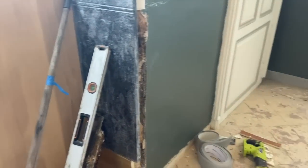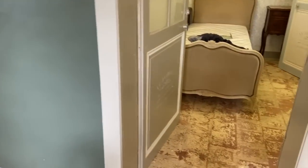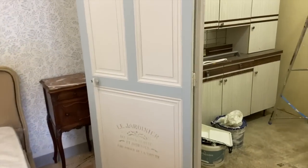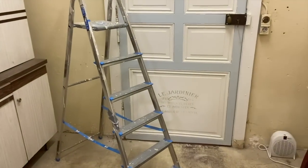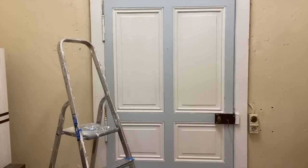So we got the sides on, and we'll let them harden for a bit. And while we're doing it, we will try to get some of these doors trimmed. Some of them don't open all the way. Leslie did a nice job. So we'll trim that up just a little bit so she opens perfectly.